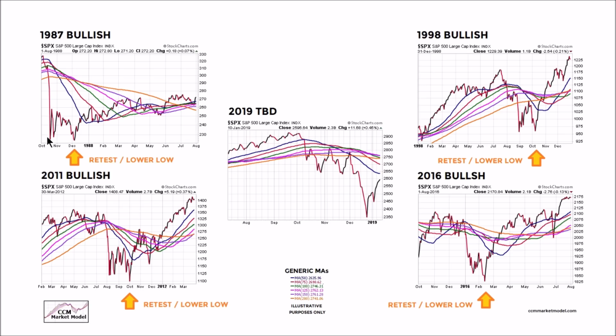Several weeks later, it's retested. Several weeks later, it's retested. Several weeks later, it's retested and actually exceeded with a lower low. And in this case, this is our initial plunge low. This is somewhat of a V bottom, similar to what we have in the present day. Eventually, it was retested and a lower low was made.